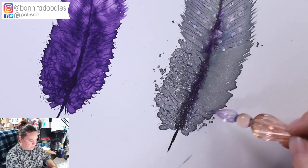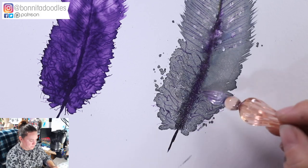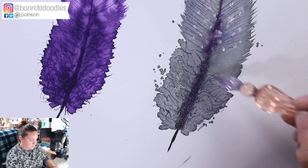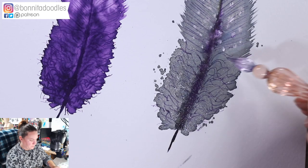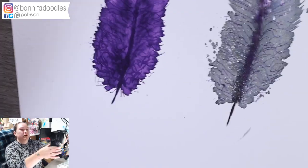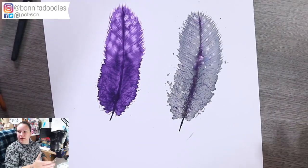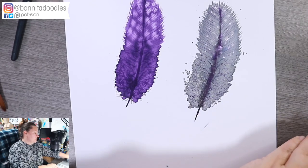You see the ink lasts quite a long time on these. Anyway, I'm playing. So we're going to crack on with another one in a minute. So when you zoom out, you get much more of a detail. So you can leave it as basic as you want, or you can really go to town. It's entirely up to you.